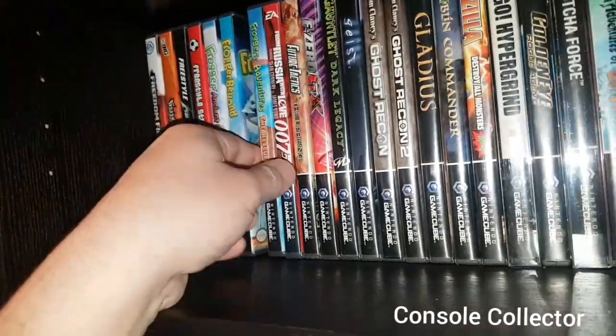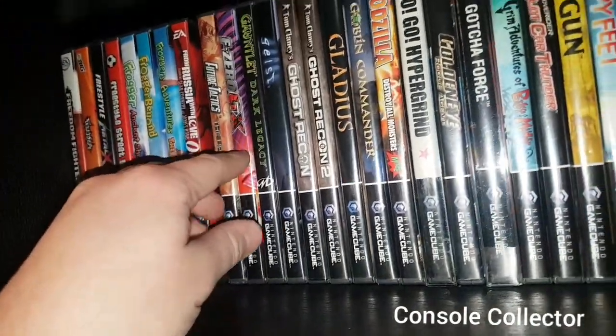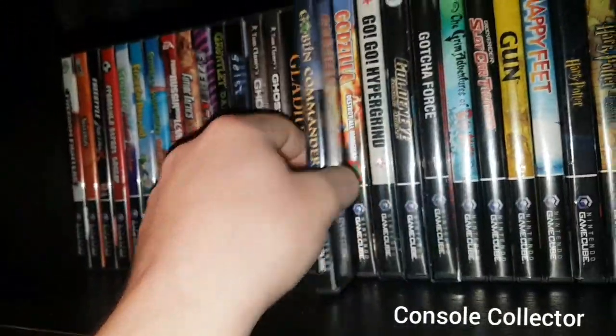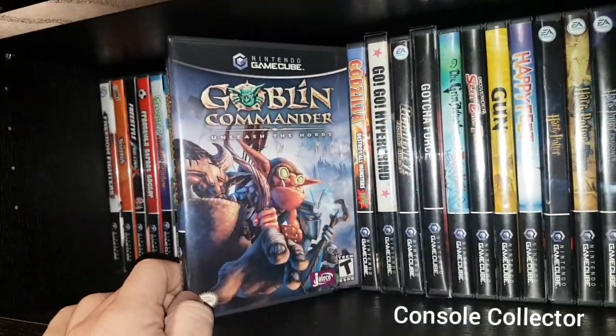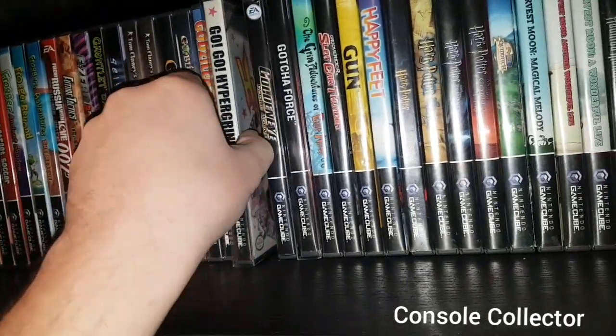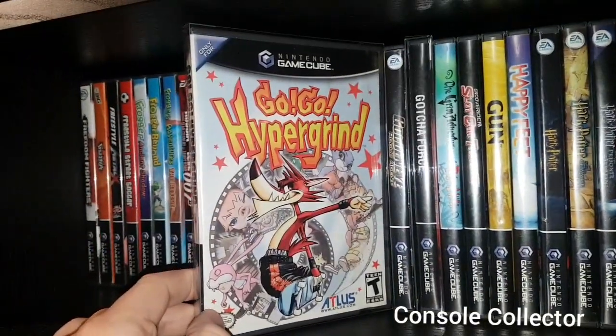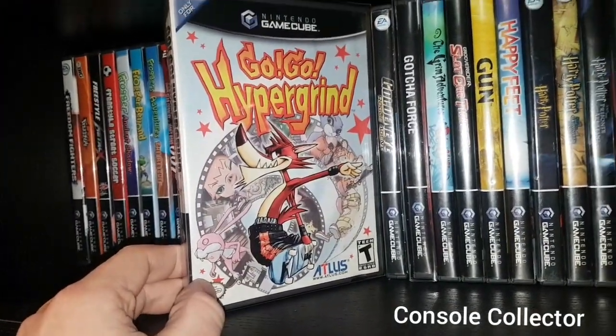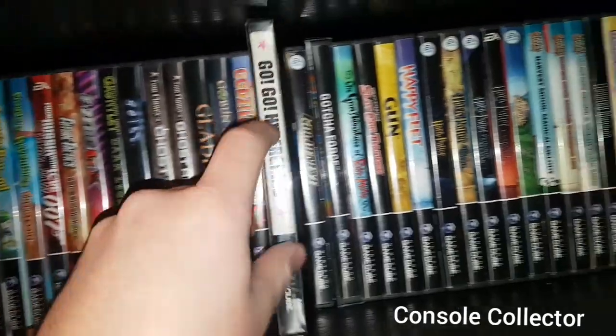Next up, just winging it here, kinda. Goblin Commander. Yeah, there's one that you don't see every day. This was a pretty difficult one for me to find. Go-Go Hypergrind. I would say this is rare. It's gotten fairly expensive being Atlas, but you never see this game. It's even hard to find one online.